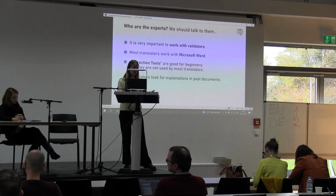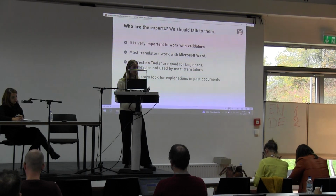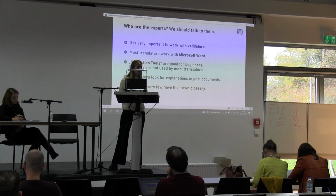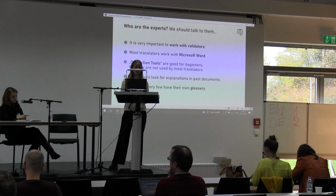What translators do is look for explanations in past documents, so in Easy-to-Read or easy language. If there's a still hard to grasp concept, you have, let's say, 3-5 sentences explaining what this is. And if a concept comes up more often and you know, oh, I did something with this already, they look in their past documents to find out how they explained it the last time. And even though they look for their explanations a lot, few of them have their own glossary where they save those explanations and can have them in a more accessible way.